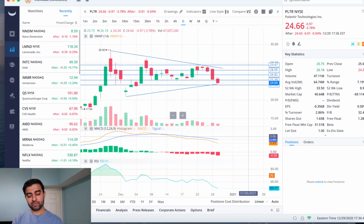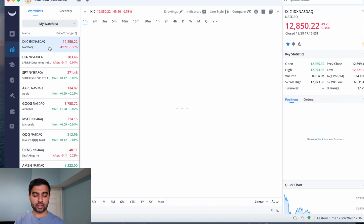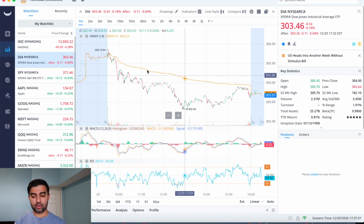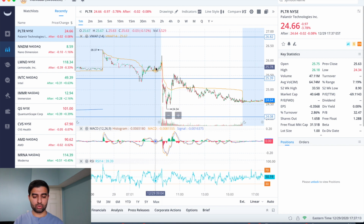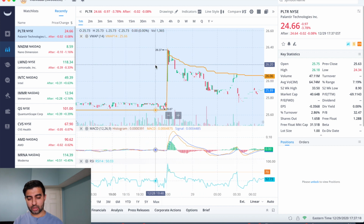So as we can see, another red day for Palantir, down another 97 cents, which is 3.78%, and then slightly down after hours. Compared to the major indexes, we've got the NASDAQ down 0.38%, the Dow down 54 points, which is 0.18%, and then the S&P down 0.19% as well. So all the major indexes were red, but as we could see, Palantir was relatively weak compared to all of them.